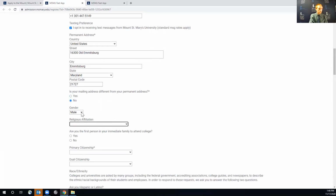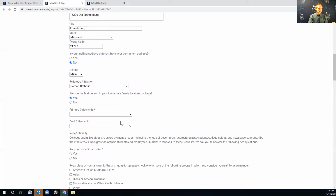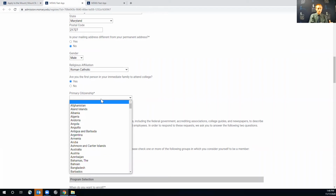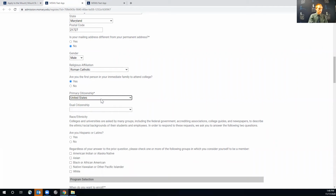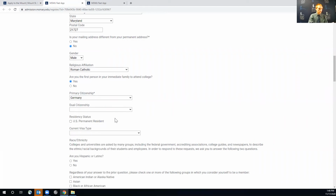A few of these other questions, you can fill out gender, religious affiliation. This is our first generation college student question. If you're the first person in your immediate family to attend college, you want to select yes to this question. We also ask for your primary citizenship. So this is a required question. Put that in. U.S. citizens, you have the option to put dual citizenship if you select a different country. We'll ask questions about your residency status and your current visa type as well.